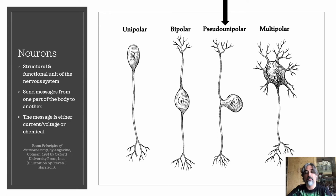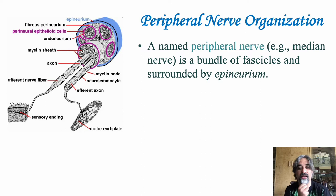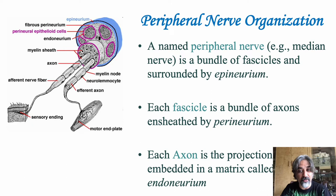If you slice a nerve, you'll see that it has a skin or epineurium. Inside are bundles or fascicles surrounded by connective tissue called perineurium. The bundled axons are themselves surrounded by a matrix called endoneurium.